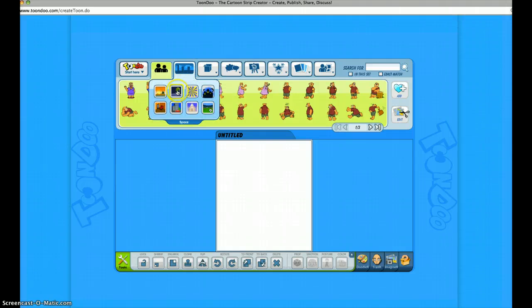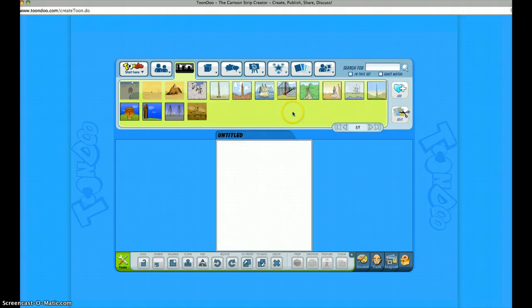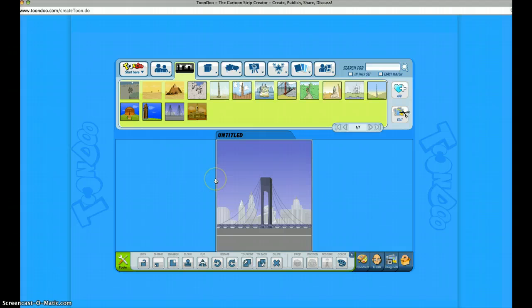So I like to start with backgrounds. Let's say we're going to be in famous places. Oh, let's say we're going to the Golden Gate Bridge. Or isn't that New York?